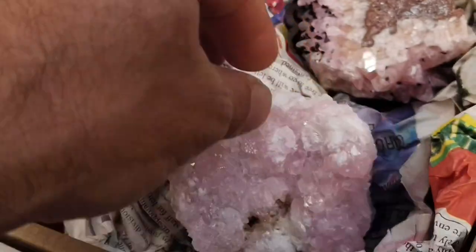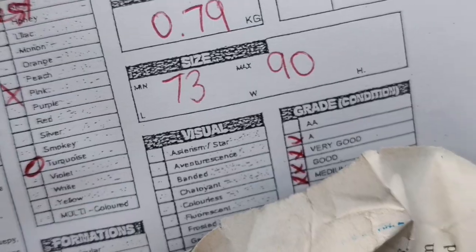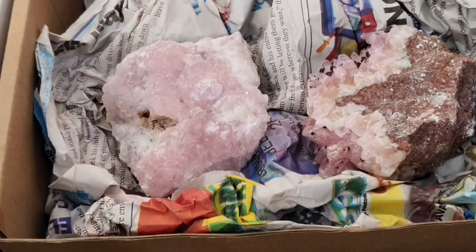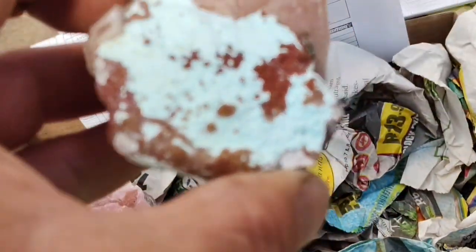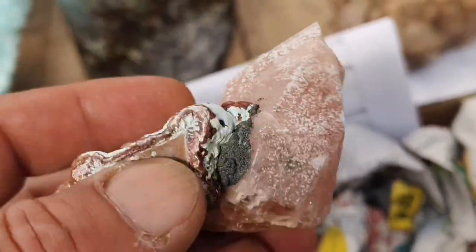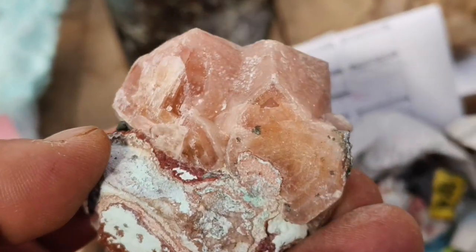As a beautiful flat, this is rated as a medium, good, very good to A grade, weighs 790 grams. It's going to cost $90. That is flat 329. Yummy. That is very nice, man. That is just iron oxide, chrysocolla, calcite. Cobaltoan wesite on the side. That's special, man.